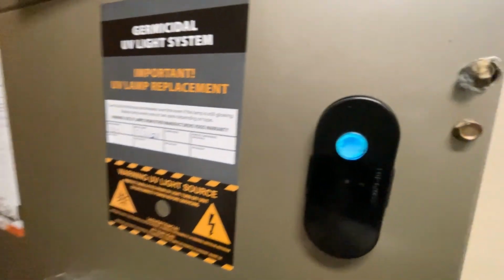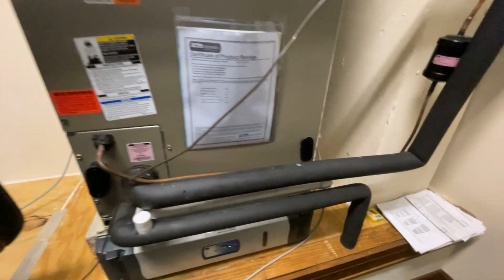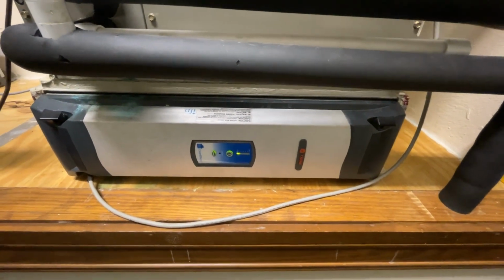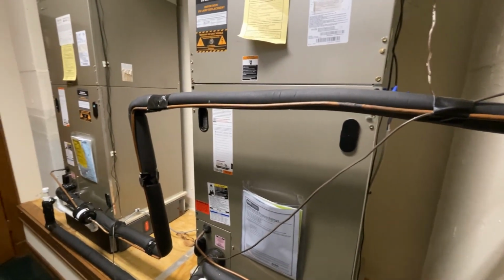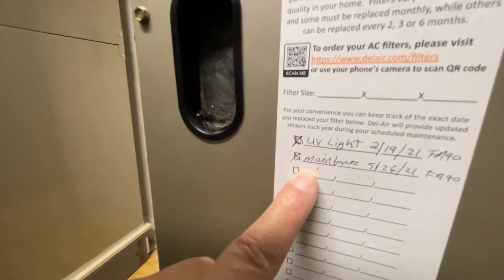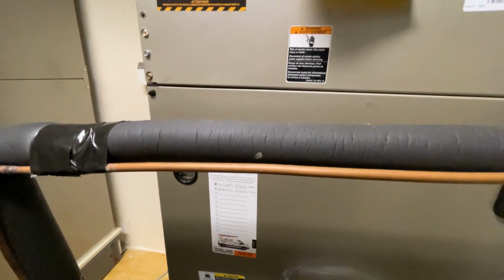These UV bulbs are serviced and replaced by Del Air. Every 6 months they come out and clean the whole filtration system. It's an electrical filtration system that collects any dust particles and is cleaned out by Del Air on a warranty service agreement. So there's no monthly filter changes. You can see that the UV light and the maintenance was last done May of 2021.